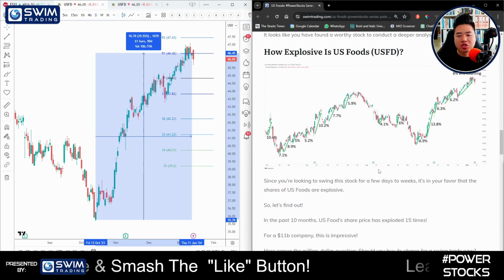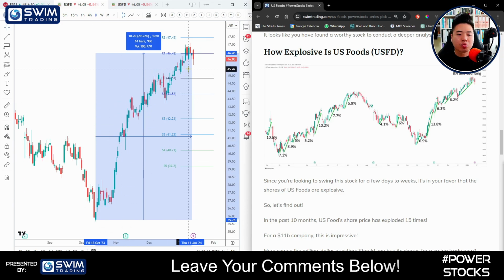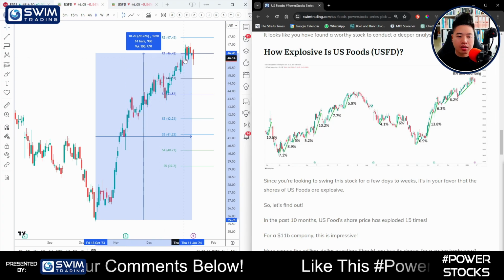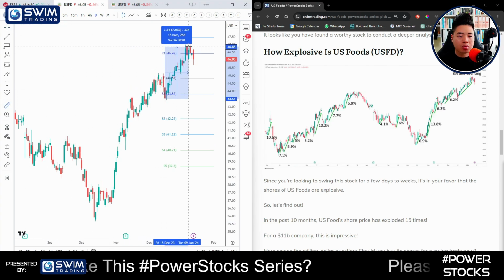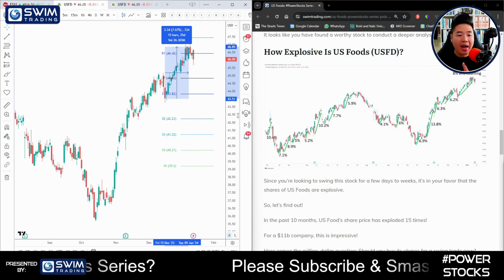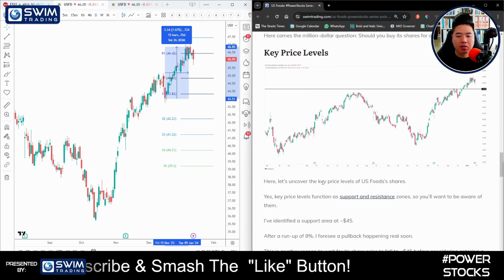And how explosive is US Foods actually? Looking at the various gains that we have, if you consider this as one leg, the highlighted region is giving us close to a 30% return, and the current leg, going up from bottom to top, is about 8% and counting, and it looks like there is no end to this run, isn't it? So does that mean that I'm going to get in now, or what price am I going to swing trade this at?